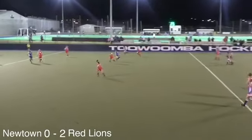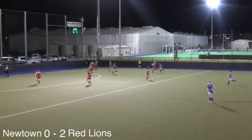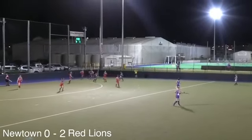Ball. Nice into the space there. Newtown just using the width of the field. Oh, and just a back of the stick.